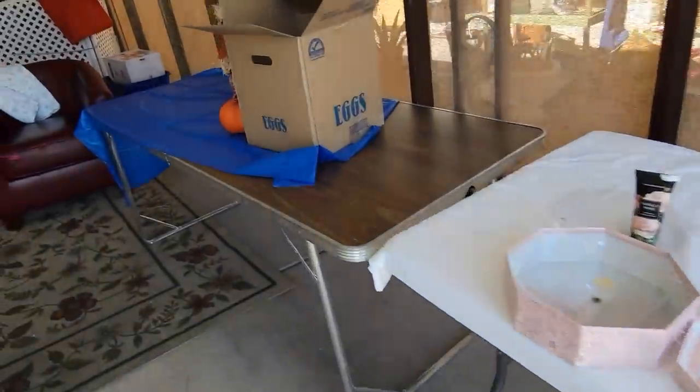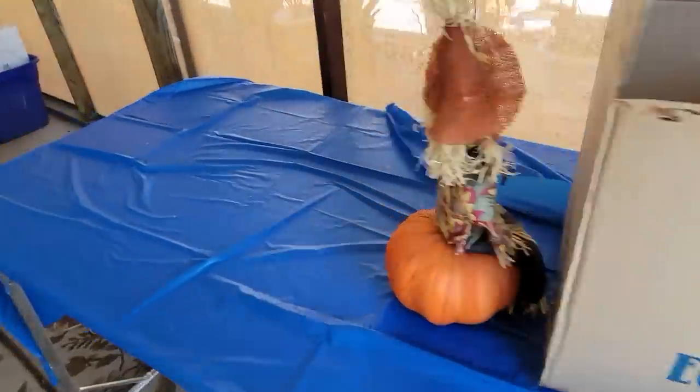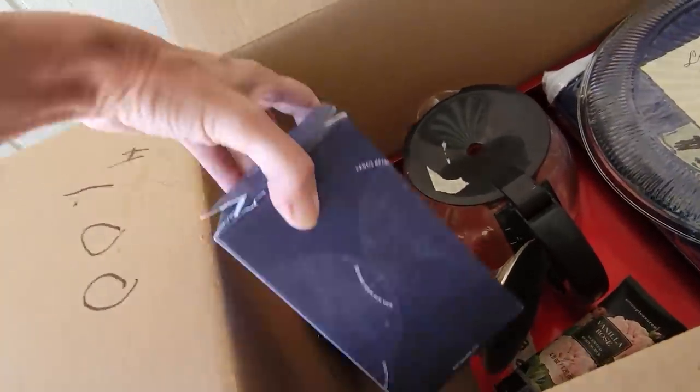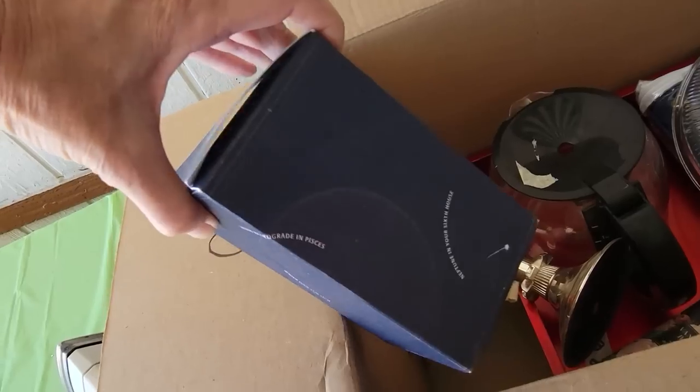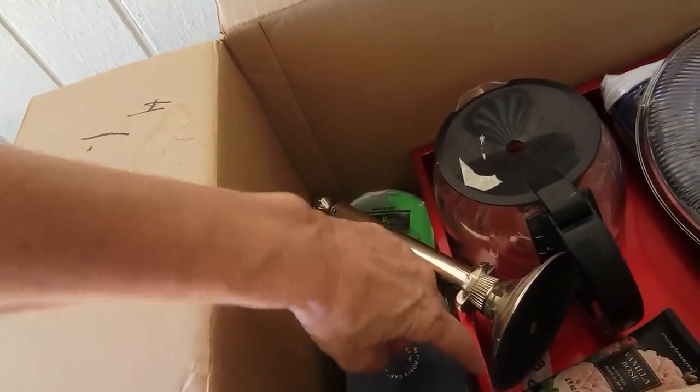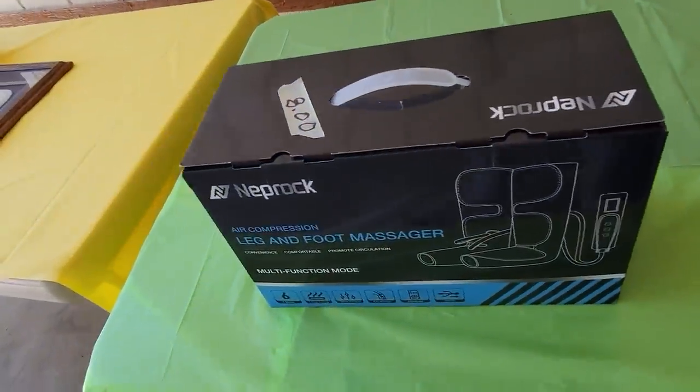Oh, this one's closing up. Putting stuff away. Every week, well, yeah, you should anyway, just to keep the hair out. That's a candle. Say goodbye. Okay.